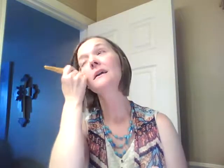And I usually start in my problem areas, which is right in here, in my T-zone, in this area. So, in just circular motion, you're just going to apply the minerals all over and just kind of get down on the neck. Get in those problem areas, especially around the nose. That's where I kind of get a little red and on the eyes.